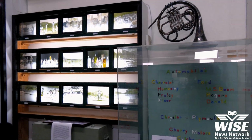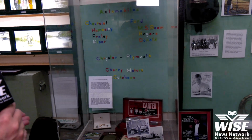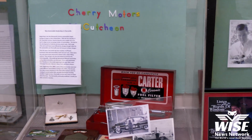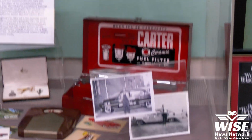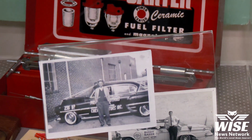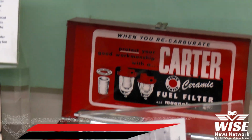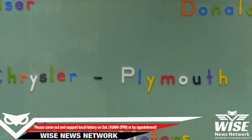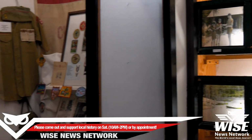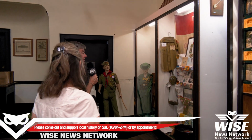And then here we have some dealerships. At one time, Cherryville had a lot of car dealerships. Chevrolet, Ford, Chrysler. Fraley, Kaiser, Marvin Bean. And then, of course, Hal Strapp was very instrumental in the museum, but also he was instrumental on this scout display here, too. Yes, Hal Strapp gave back a lot in his lifetime.